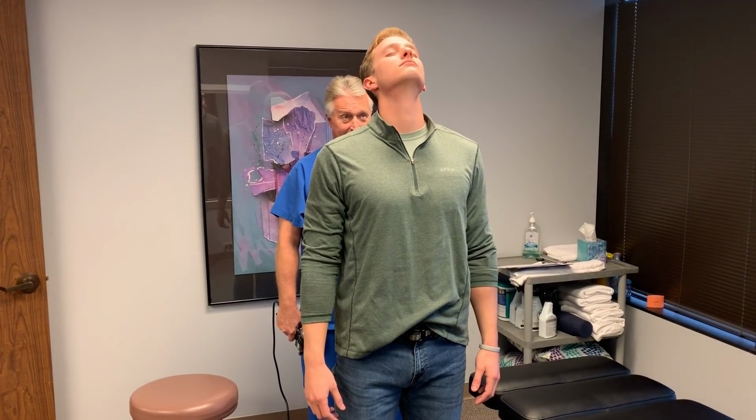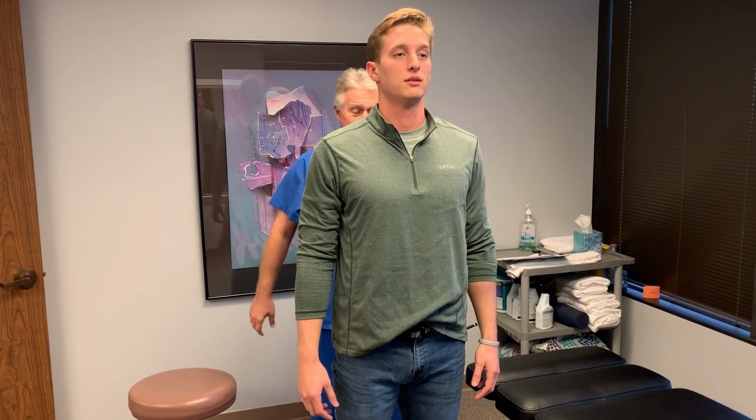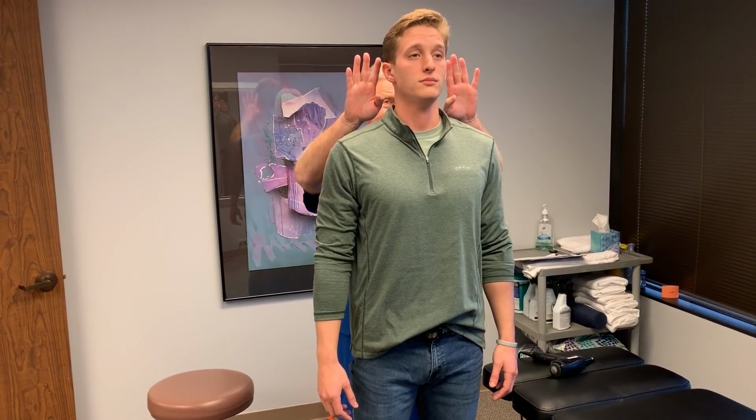Watch how he's standing up now already. See the difference? He's taller already. Look at the spacing now. See how it's evened out more? Yes, sir. So your shoulders are still, your head's still a little forward. It's not as far right as it was before.